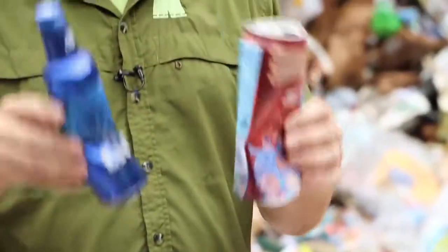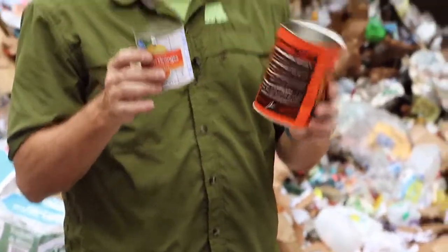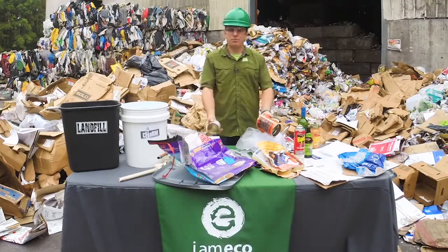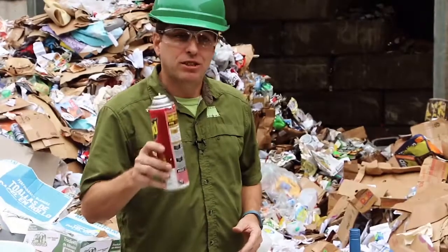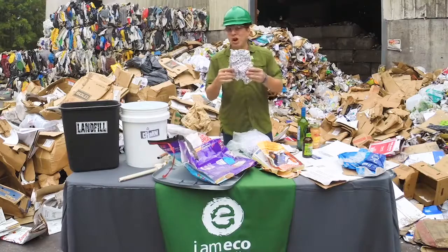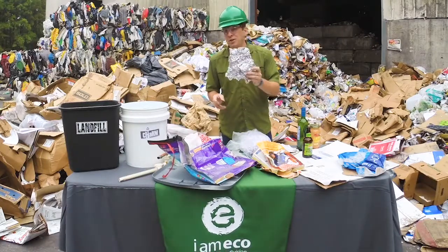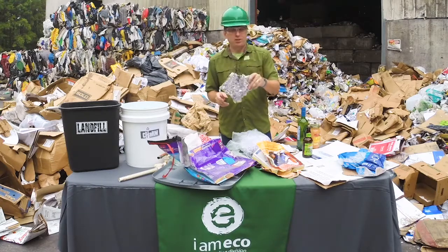Aluminum, cans and bottles, accepted here at the MRF. Steel cans, also known as tin, accepted at the MRF. This includes aerosol cans, as long as they're empty. Soft aluminum, like tinfoil, can be recycled at the MRF. However, make sure there's not any food contamination inside of it.